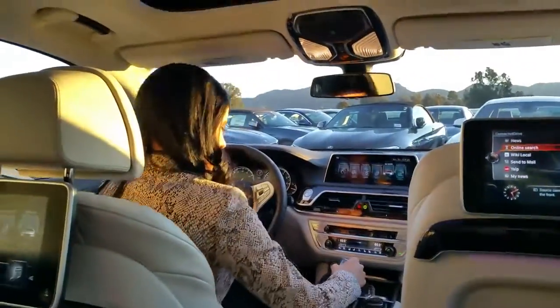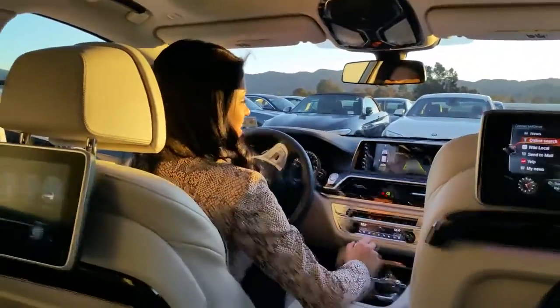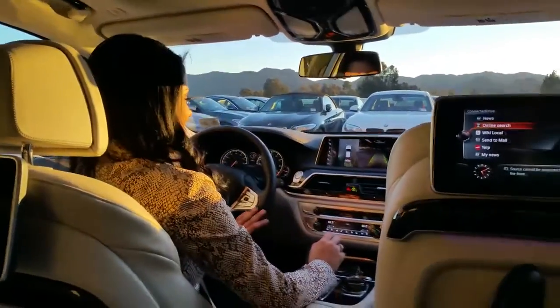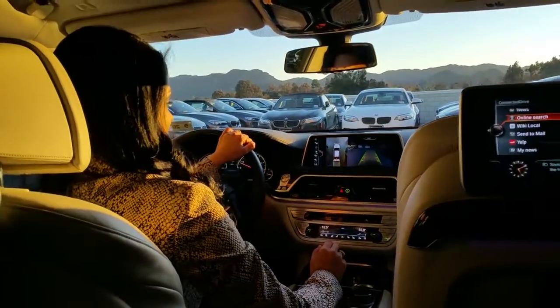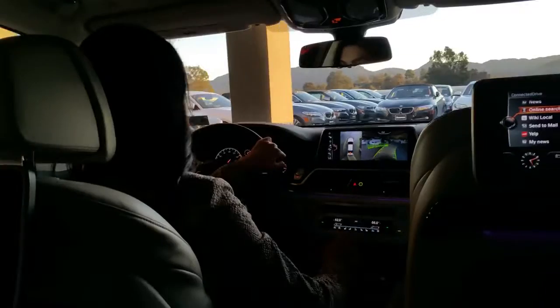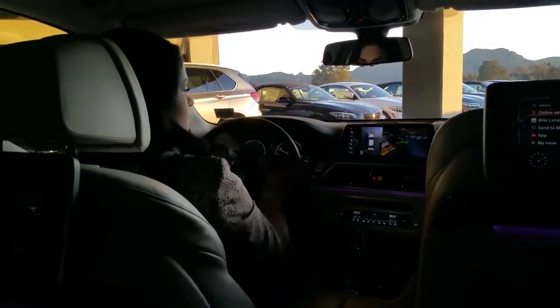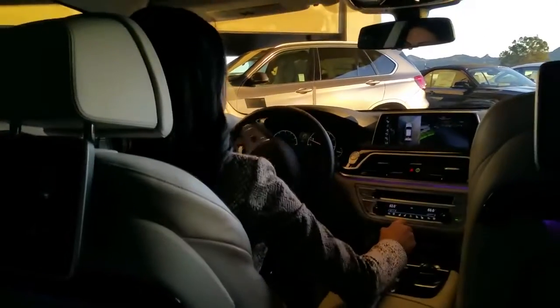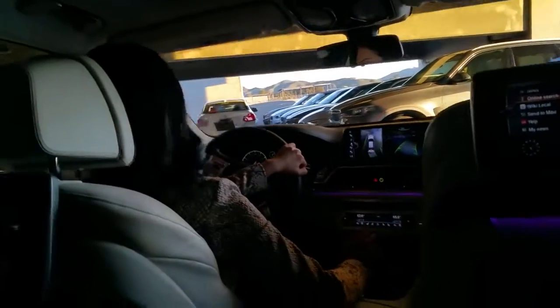All right, so where would you like me to take you? Let's head over to the mall and do some shopping. That always sounds good to me. So right now you can see, guys, she's using the rear camera and the sensors. We're just going to back up here in the shade. That way it darkens up nice here. We can show some lighting and stuff inside. Make sure the car is straight. There we go.